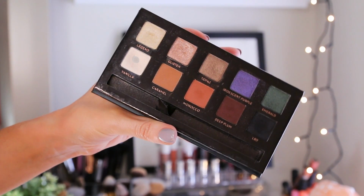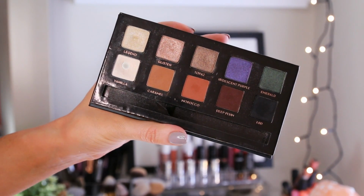And I pretty much used the Amrezy palette by Anastasia Beverly Hills non-stop over the past year. The colors in here were great. I really loved all of the colors in here, and that definitely takes me to my next favorite, which is the Anastasia Beverly Hills eyeshadows, because they came out with the individual eyeshadows recently. This was limited edition, so now you can get all of the colors that were in here sold separately.